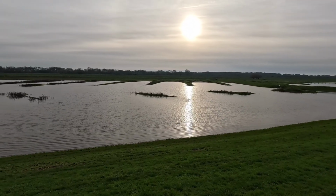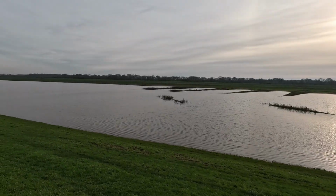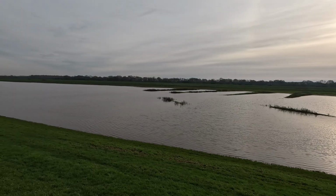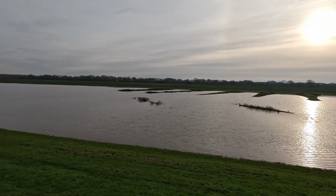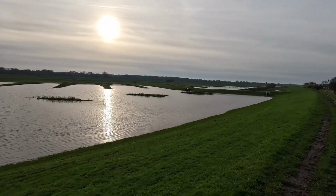You can see a heron over there. So yeah, really interesting. This is a great place to come if you're into bird watching. There's loads of geese over there. I think there's some oyster catchers. There's all sorts over here. Really interesting landscape.